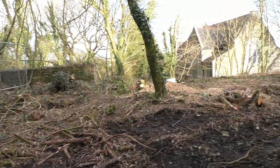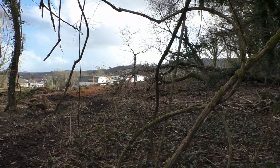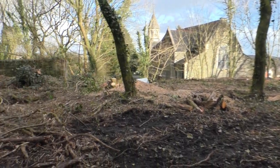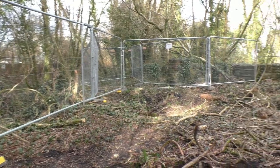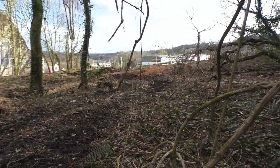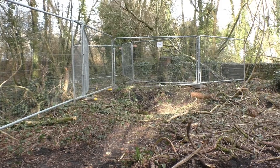Bit more being cleaned up here since the last time I was here. Certainly got a lot of wood to clear from here. Poor old birdie's got nowhere to nest for the summer. Evicted by a load of pillocks. Here's the bridge over the old incline.